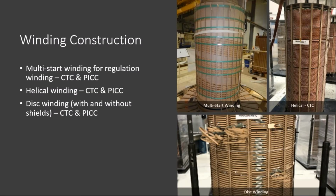So winding wise, the construction is of three types. For a regulation winding in the large transformers, it is mostly a multi-start winding, and some people call it a fully distributed winding because your turns are distributed through the height of the winding. So this type of construction is actually advantageous over an olden method like a barrel type of winding where you take the leads by brazing, and this is advantageous in terms of short circuit requirement. And we can use CTC and a regular PICC for this construction.